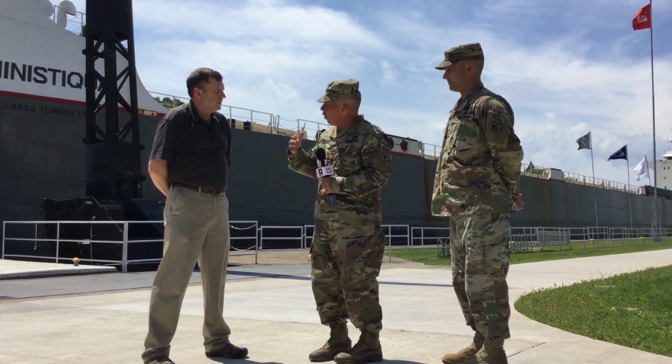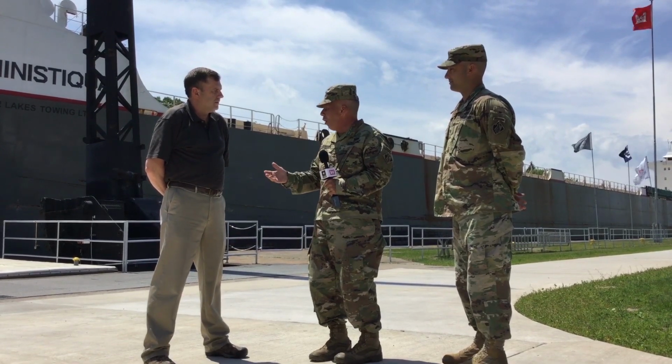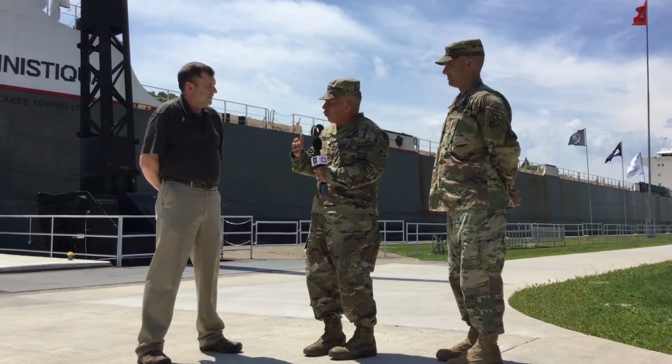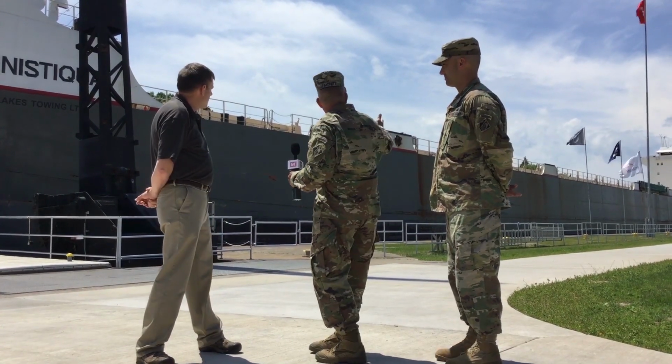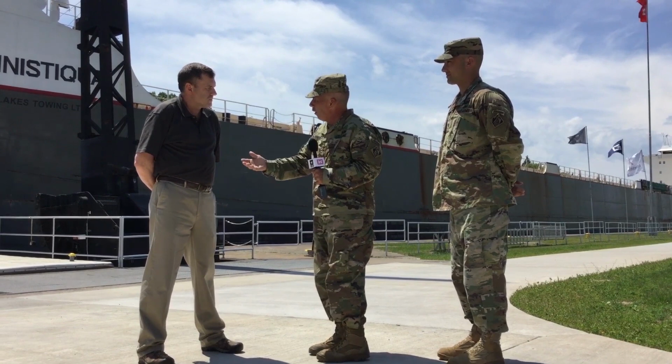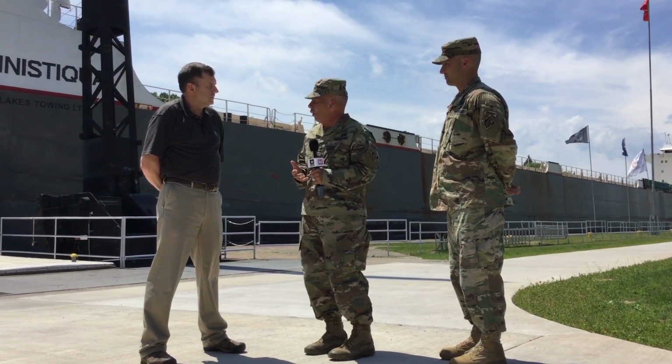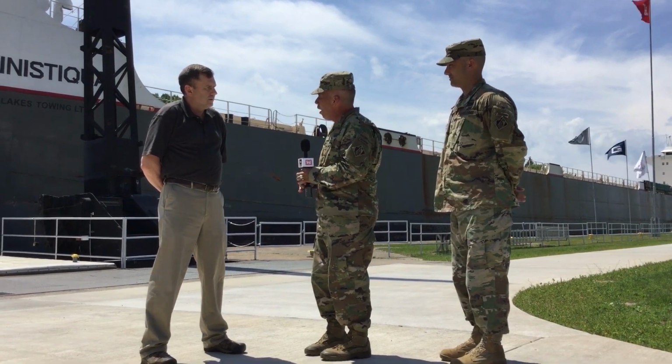I want you to tell a little bit about what is the Sioux Lock, what are the Great Lakes Navigation System, and how does this whole thing come together? Right behind us is this massive ship. We spent the last couple hours and saw another ship come through this morning. But explain to the Corps leaders a little bit about what the Sioux Locks are all about.